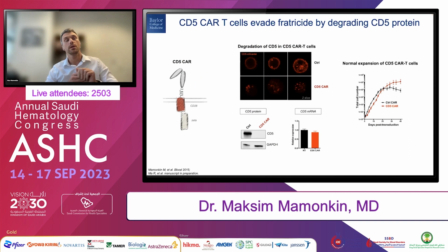However, what we found early on is if we express an optimized CD5 specific CAR, that results in very effective removal of CD5 from the T cell surface, internalization and degradation of its protein in cells. So in the end, we don't really see any evidence of the protein in our CD5 CAR T cells because this protein is being degraded all the time as it's being made. At the same time, production of RNA remains intact. And as a result of this very effective process, the CAR T cells become invisible to each other and are able to expand and persist very nicely during manufacturing.